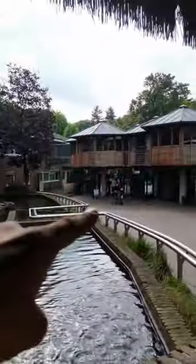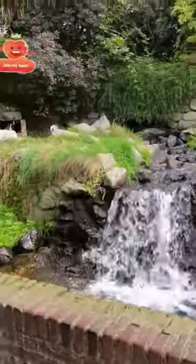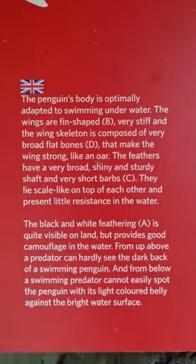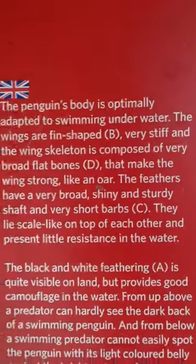These are penguins, yes. This is the entrance of the park. So the penguins are right at the entrance of the park. Also, if you want to read about penguins, you can screenshot this. Reading practice, guys.